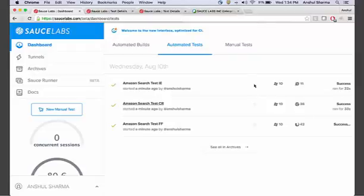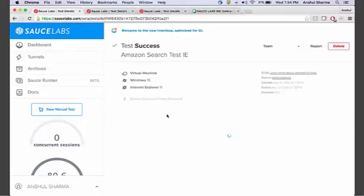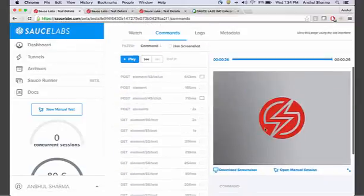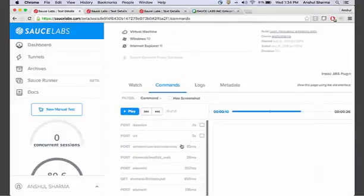You can see a thunderstorm kind of icon, which is kind of off in this case. If you see that, it means that this test ran without the Sauce Connect proxy, because this test is on a public domain website, Amazon, and it's accessible to the outside world, so I don't need to access this with the Sauce Connect proxy. So here you can see I ran this test with different commands.